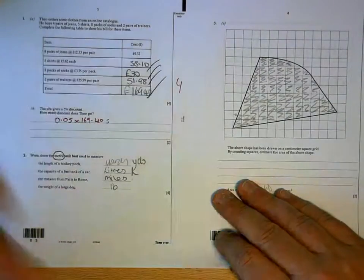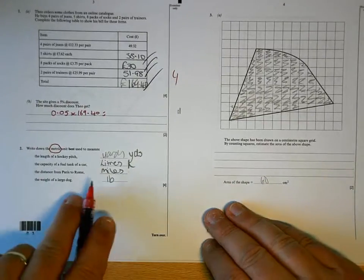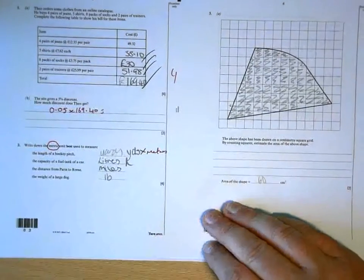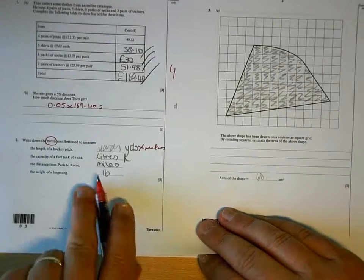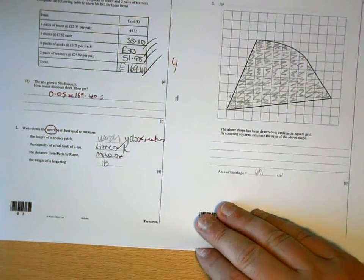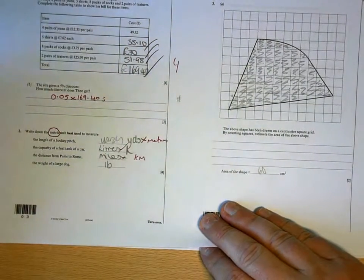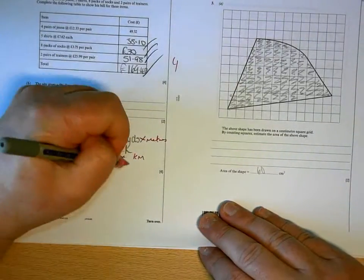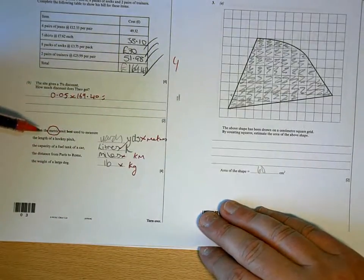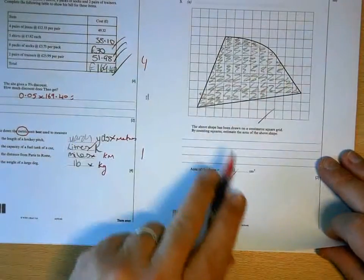Right, the important thing with this question is that you're expected to use metric. When you're using metric, yards isn't metric, meters is. Yards is old imperial. Capacity of a fuel tank is litres. Distance from Paris to Rome, again, that is metric, and what you're looking for is kilometres. And pounds is not metric, it's imperial. What you're looking for there is kilograms. So the important thing you read there is metric. 1 mark. That is fine.